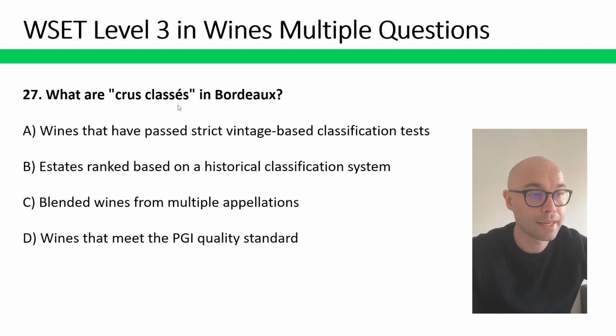What are cru classes in Bordeaux? Wines that have passed strict vintage-based classification tests, estates ranked based on a historical classification system, blended wines from multiple appellations, wines that meet the PGI quality standard. The correct answer is B, estates ranked on a historical classification level. So, the Bordeaux 1855 classification.